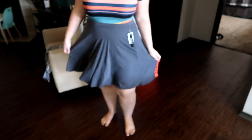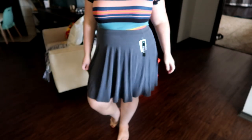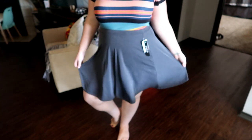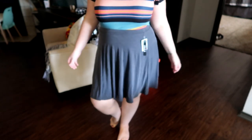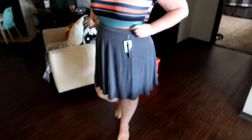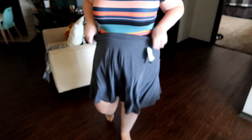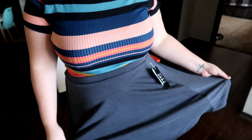This is from the brand called Poof, and I do believe this is a junior size, but it fits just fine. This isn't a 1X. There is a lot of stretch. This is the gray, and I believe they also have it in a plum. It's kind of ribbed, with a little bit of texture to it. This is perfect to be high-waisted. There's tons, obviously, of things you can do with this.